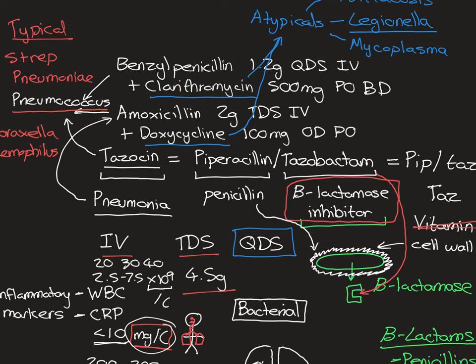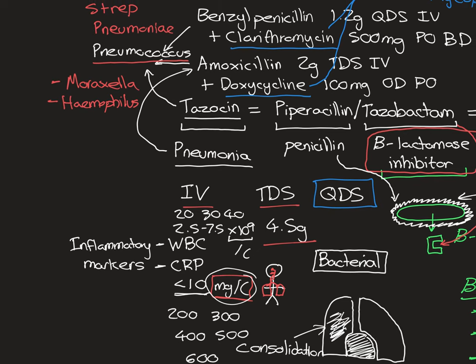dexamethasone, a steroid as well, which isn't something we tend to do outside of coronavirus pneumonia, but it's something that seemed to really help in coronavirus pneumonia. So I'd write AMOX, DOX, and DEX on the plan. AMOX short for amoxicillin, DOX for doxycycline, and then DEX is short for dexamethasone. Anyway, so when does Tazocin come in?